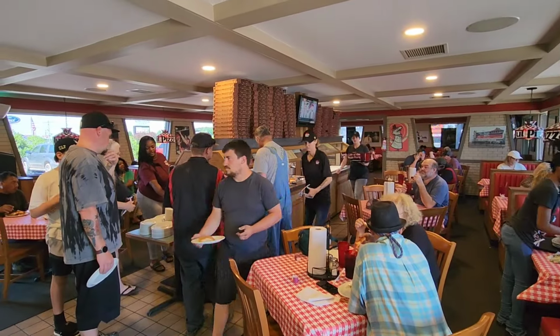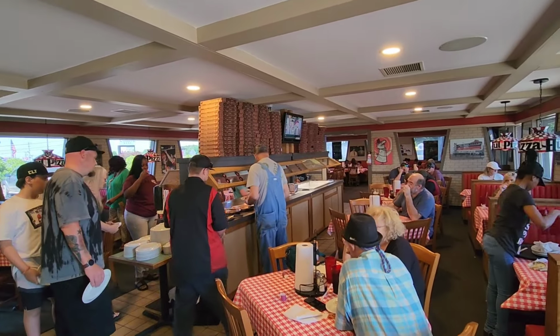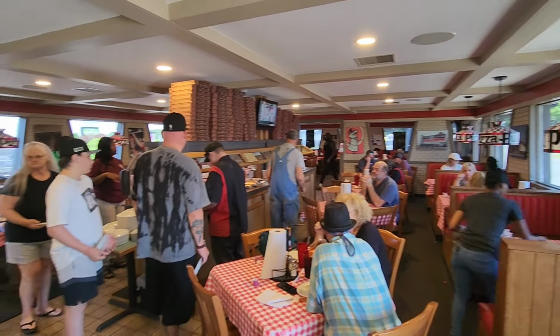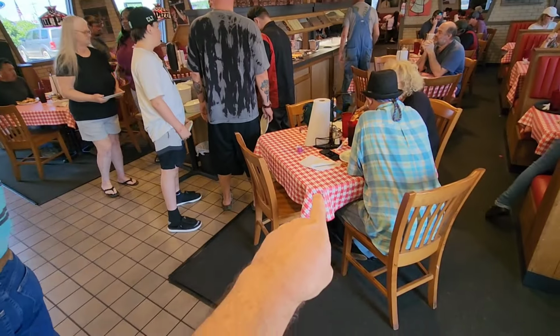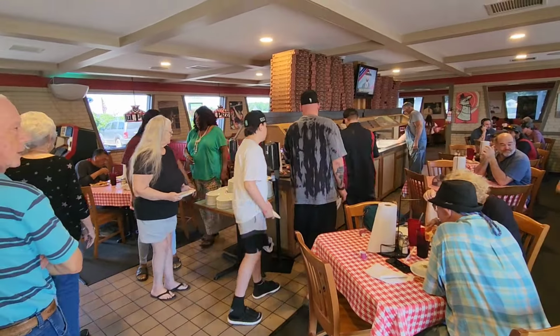I love how they have all the pizza boxes up there ready to go for your takeout. They have old pictures on here, the old logos, everything. And I remember the tables being set up with that pattern of the tablecloth. So cool.